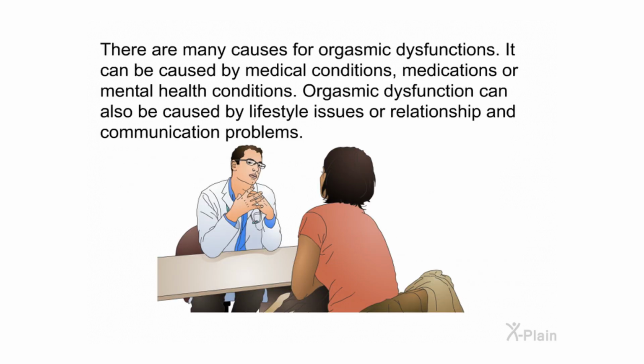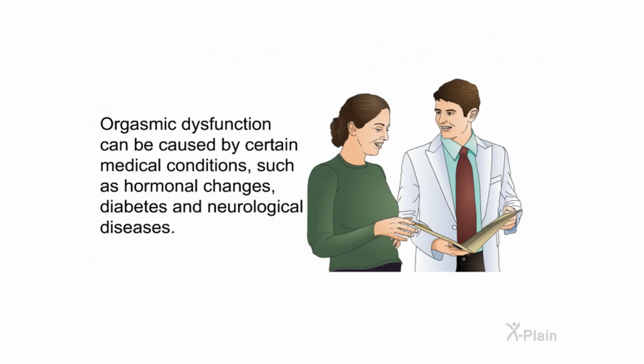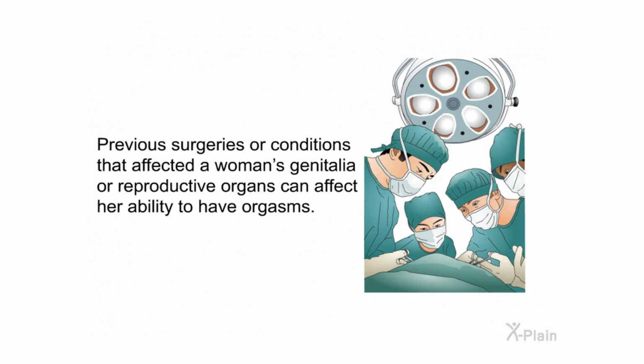Causes. There are many causes for orgasmic dysfunctions. It can be caused by medical conditions, medications, or mental health conditions. Orgasmic dysfunction can also be caused by lifestyle issues or relationship and communication problems. Orgasmic dysfunction can be caused by certain medical conditions, such as hormonal changes, diabetes, and neurological diseases. Previous surgeries or conditions that affected a woman's genitalia or reproductive organs can affect her ability to have orgasms.